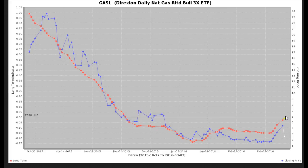My original price objective was 550, and we got up to the 450 level, and the way it looks right now, and obviously we're going to know in the next day or two, if we get a turnaround back to the upside in price, it is going to take the long-term oscillator back above the zero line, and that is definitely going to suggest that the move is going to accelerate to the upside. So that's just a short update on the GASL ETF.